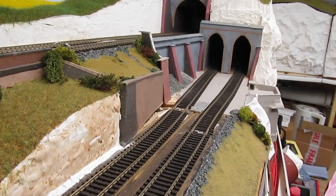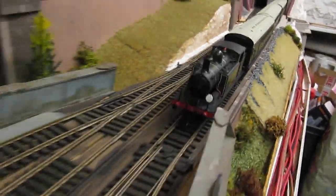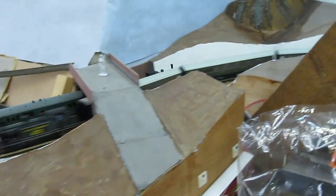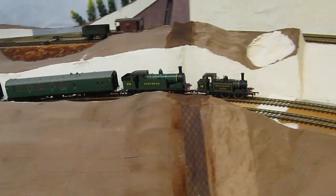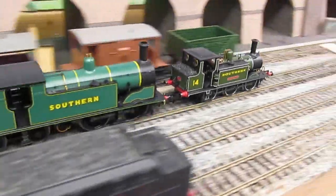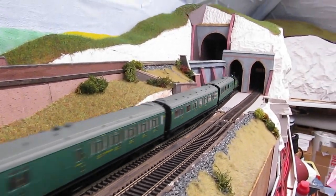I can clip the empty bits out. This is where she was struggling up this incline here. This is all right now with the little Terrier in front, giving it some extra beans. Lovely jubbly.